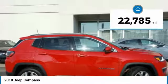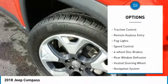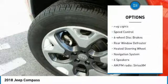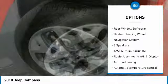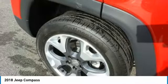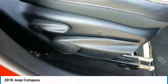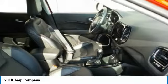Here are some of this vehicle's great options: electronic stability control, power lift gate, brake assist, traction control, remote keyless entry, fog lights, speed control, four-wheel disc brakes, rear window defroster, heated steering wheel. This isn't just a vehicle, it's an experience. So stop in for a test drive today.